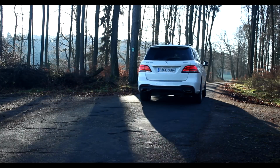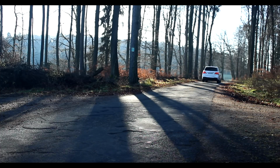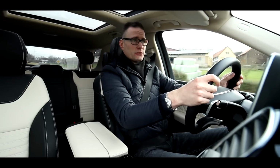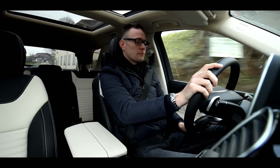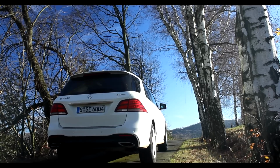You can get a coupe version similar to the BMW X6, but I'm driving the regular one just because it's better for comparing it with other cars like the Touareg or the Audi Q7, which I'm going to drive next year, or the Porsche Cayenne, which also should be coming up next year. So yeah, if you love those kind of cars, definitely stay tuned to the channel. I will be driving more of them. But let's talk about the GLE.